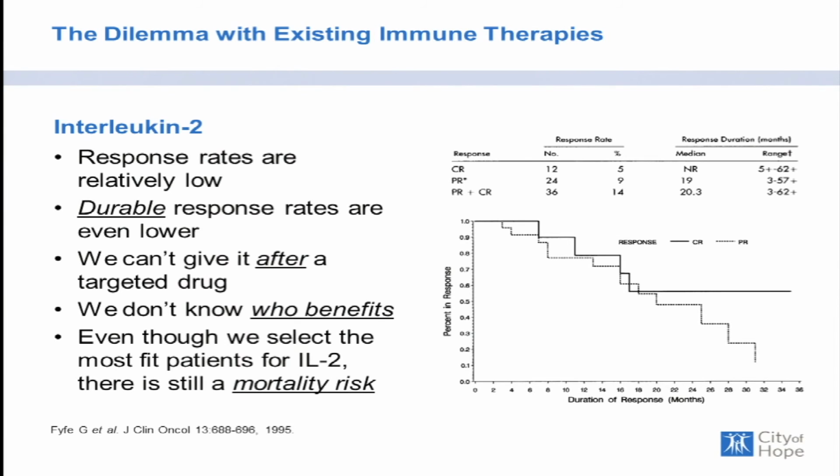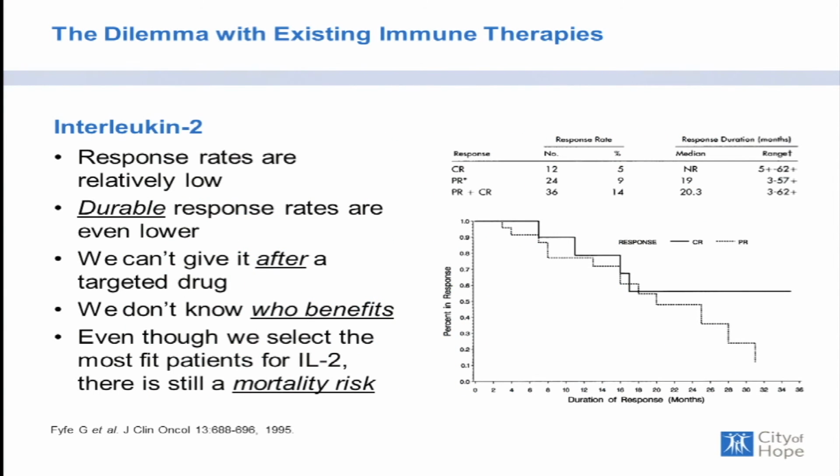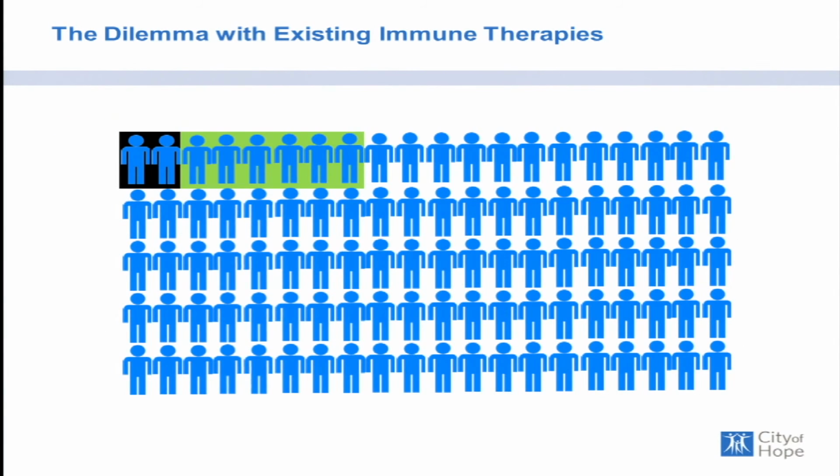Hoffman referred to around 15%, and we see that's typically the case in association with this drug. The rates of durable response, the really meaningful responses we see with the drug, are even lower. The way I typically summarize the data for interleukin-2 is that if I've got a room full of 100 patients, so 5 rows of 20 patients each here, we're going to have 5 to 7 patients in that room who have a really good long-term durable response.